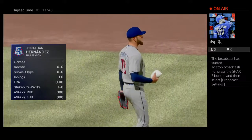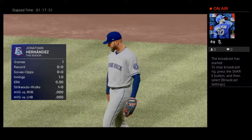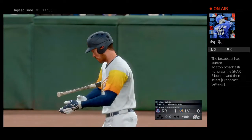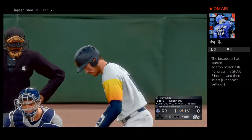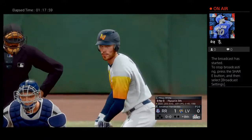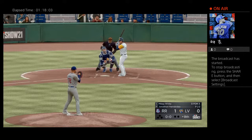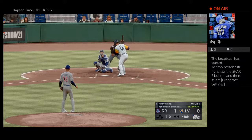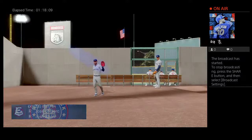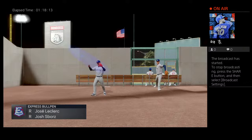Jonathan Hernandez. Bottom of inning number 8 set to go, and that'll give way to the third baseman, Mikey White. Now here's the first offering. Too high that time with the slider to start the at-bat. It's ball 1. Now action in the bullpen as their closer starts to get loose out there.